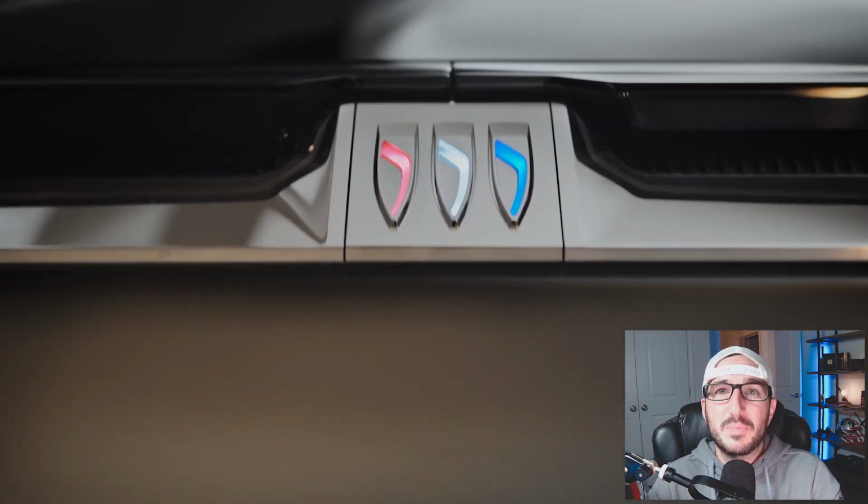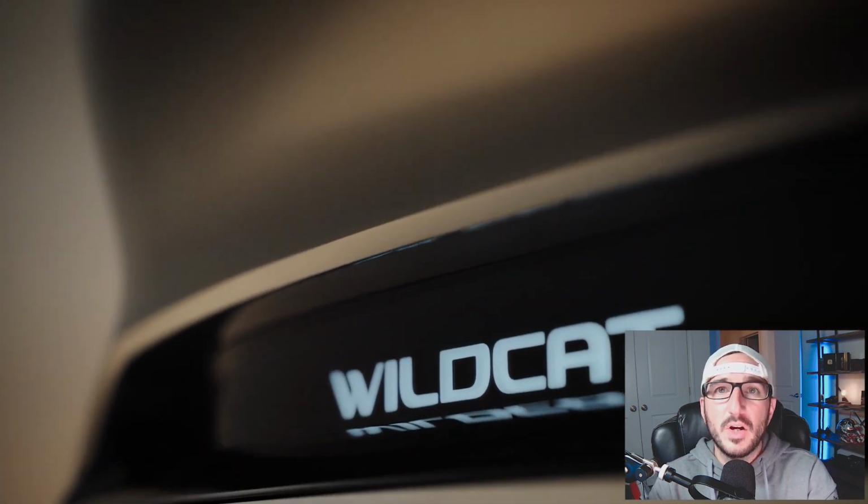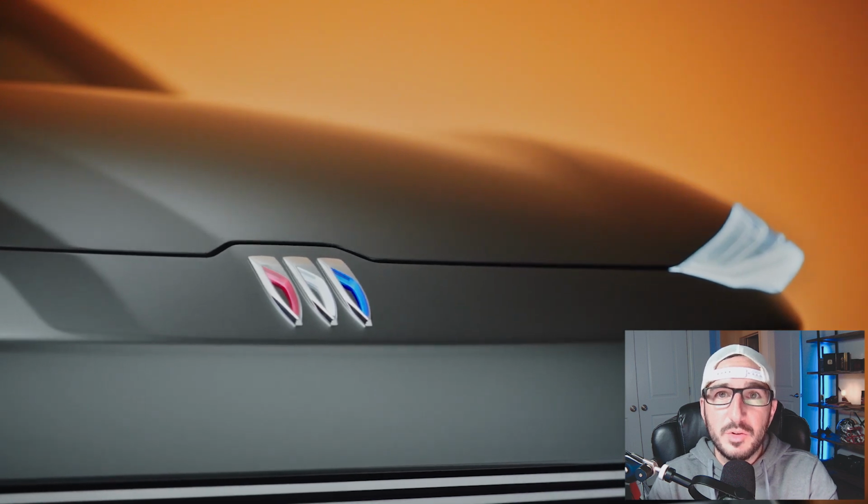After all, Buick's been kind of notorious for showing us EVs, and then we get a crossover, another crossover, because we can never have too many crossovers, apparently.